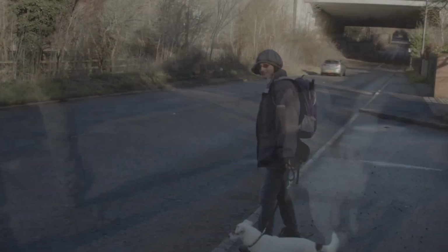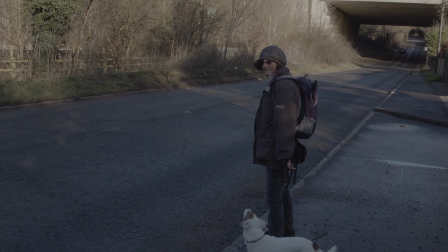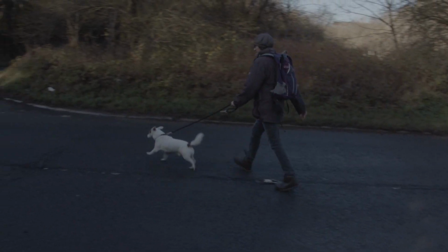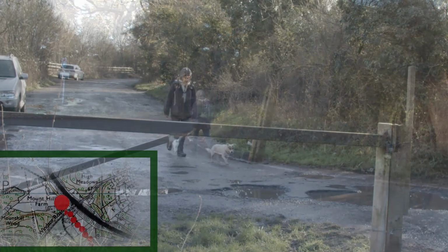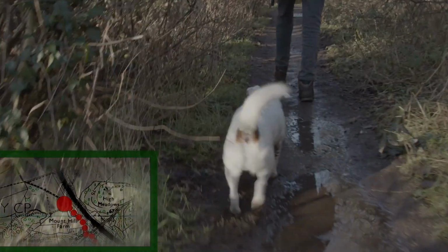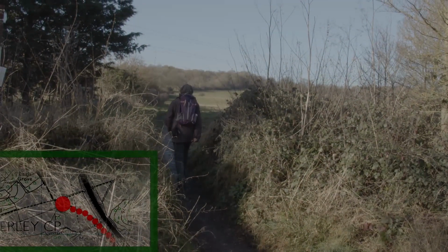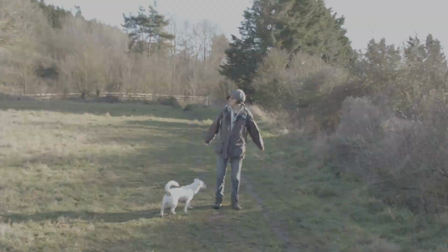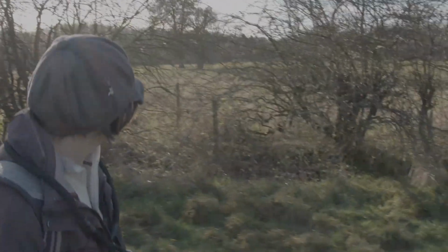Either path brings you out onto this rather fast-moving road. Take the lane almost directly in front of you and follow it to its end. After a short stretch of footpaths, you'll end up in open fields. Still next to the M40, but you know, quite pretty.